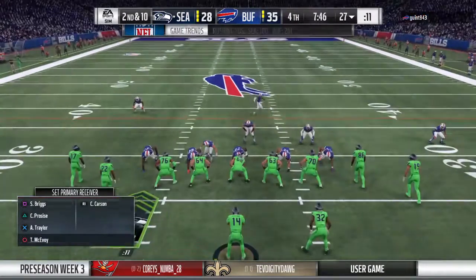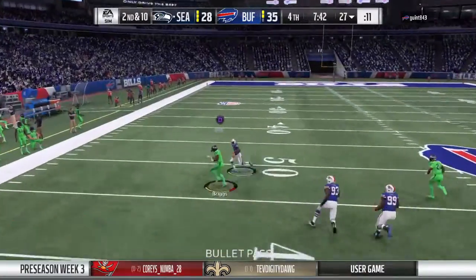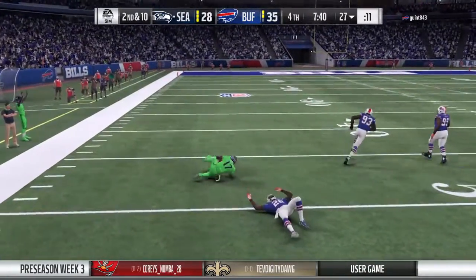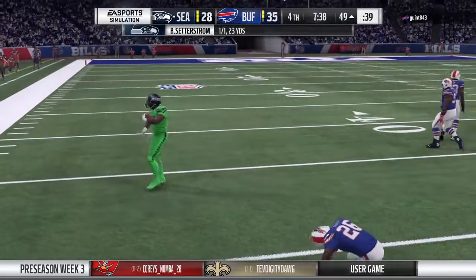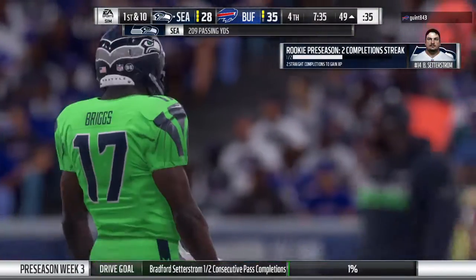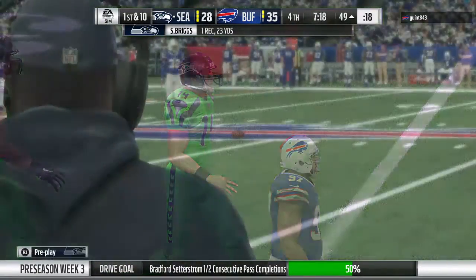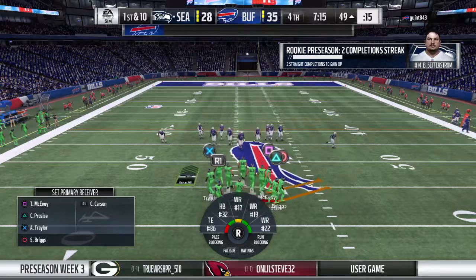If you're a static running team, meaning you just want to run it in the middle, you may have some trouble against good defensive tackles. That's what we just saw on that play. No gain. And he'll be taken down, but not before he gets into enemy territory. 23 yards on the play. Offense comes to the line now, 1st and 10.